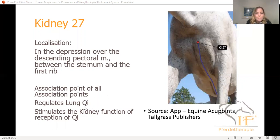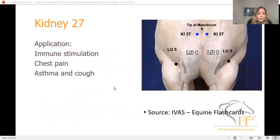It also regulates lung qi and stimulates the kidney function of reception of qi. That belongs to the processes of qi in the body, that basically the kidney receives the qi from the lung before it's further processed. And as we said, it's a good point to strengthen and stimulate the immune system. Also, as a local point, it's a good point to work with for any chest problems, chest pain. And again, it's also used for asthma and cough, and also the function of the kidney in that regard. But we won't go into detail in that. We may look at it in the next session on the respiratory issues. So just keep in mind, it's also a point you can include for respiratory problems. So that was our last point here.